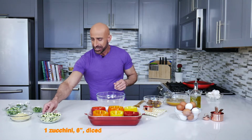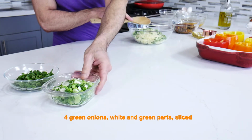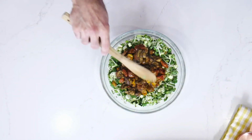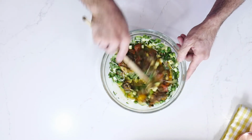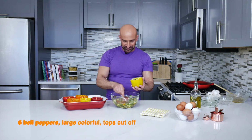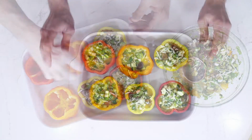In a large bowl, combine the zucchini, the Parmesan cheese, jalapeno peppers, green onions, cilantro. I love cilantro. Now let's add the sauté. Oh, this is looking so good and smelling so delicious already. And the eggs. And mix well. Now that your filling is ready, let's divide it among the bell peppers. So I'm using half a cup to help me fill the bell peppers. Let's cover the baking dish with aluminum foil and bake for about 50 minutes.